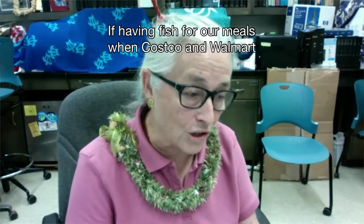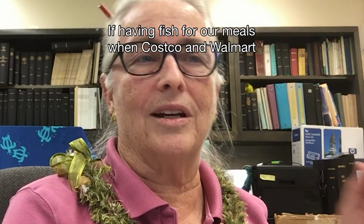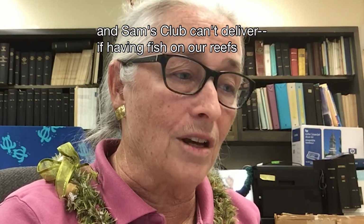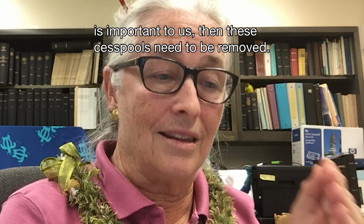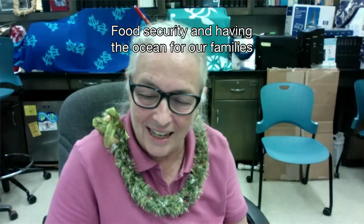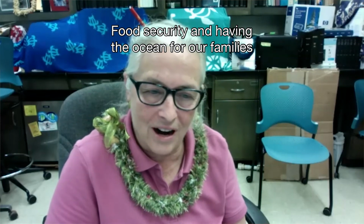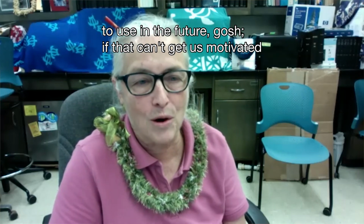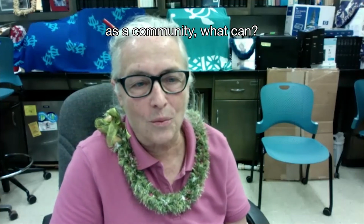If having fish for our meals when Costco and Walmart and Sam's Club can't deliver, if having fish on our reefs is important to us, then these cesspools need to be removed. Food security and having the ocean for our families to use in the future, gosh, if that can't get us motivated as a community, what can?